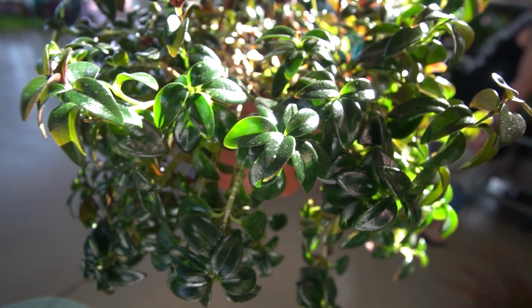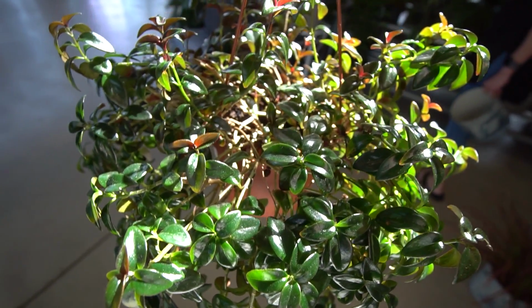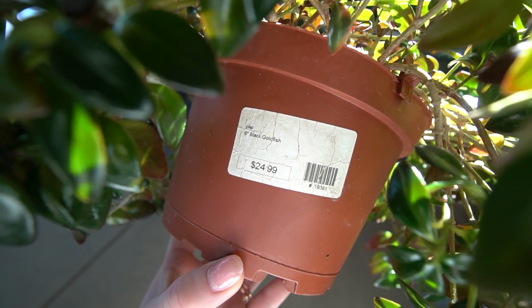So this is a black goldfish plant. I actually did not know that there was a difference between black and the regular green. I thought they were different plants. This one was selling for $25.